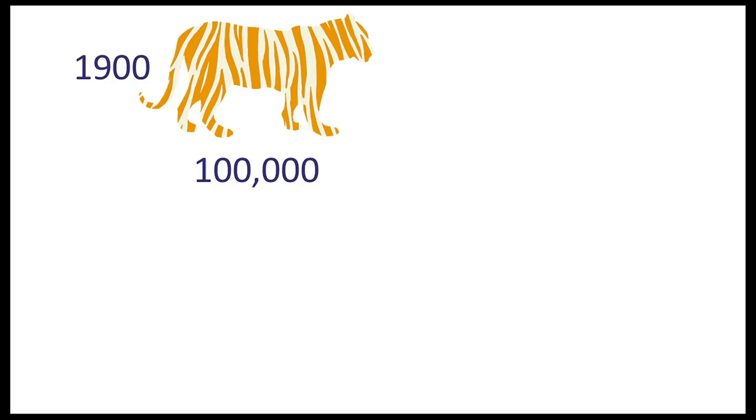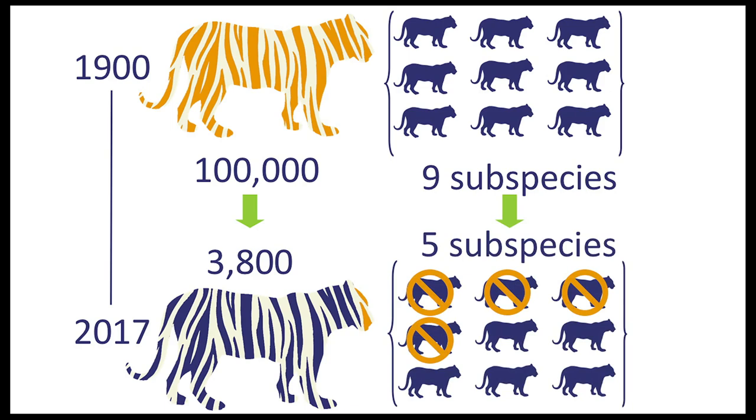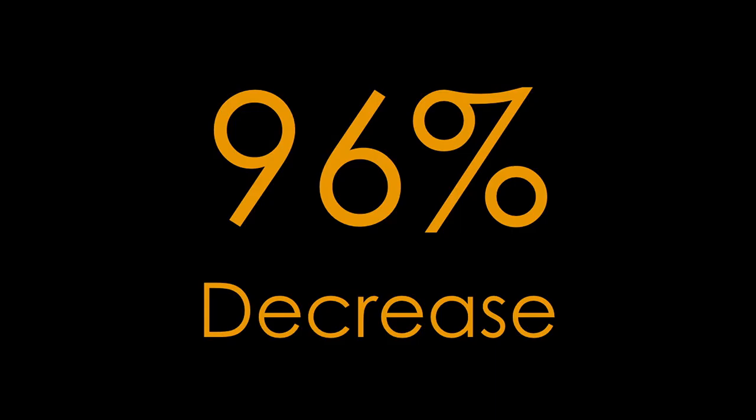Just over 100 years ago, there were 100,000 wild tigers, but unfortunately, they are facing extinction. Just over 100 years ago, there were 9 subspecies. However, today, there are just 3,800 tigers left of 5 subspecies. This is a 96% decrease of the wild population of tigers in just over 100 years.